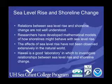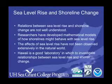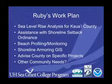But Hawaii is a good laboratory in which to investigate these relationships, and researchers are working on that. As part of my work here, I will be heading up a team of other extension agents at Sea Grant to do a sea level rise analysis for Kauai. The intent is to inform the general plan update, which I believe is going to be kicking into gear next year. So I'll be working on that, so stay tuned.